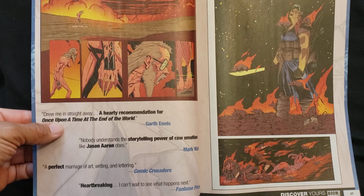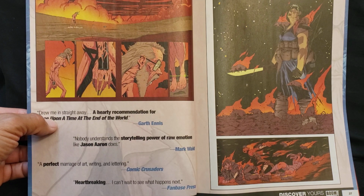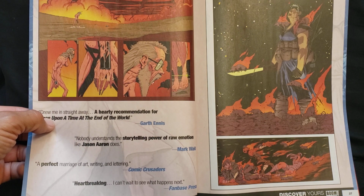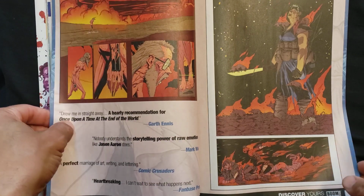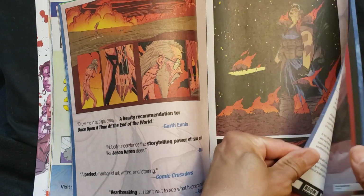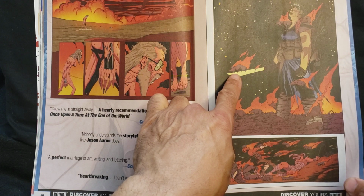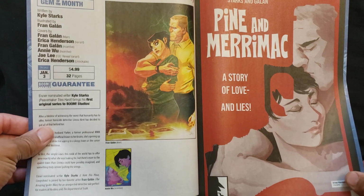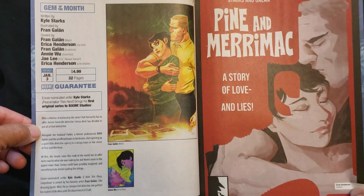Drew me straight in, or straight away, it says. Garth Ennis. Mark Wade. Nobody understands the storytelling power of raw emotion like Jason Aaron does. Wow. He's got a gun in his arm there. Is that a rat on a flaming sword or a flaming rat on a sword? It looks like flaming rats. It is Pine and Merrimack, number 1 of 5. This comes out January 3rd.